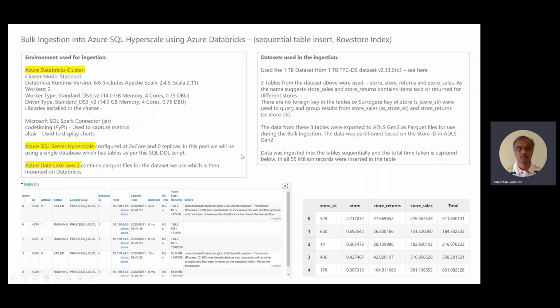So let me talk a bit about the environment itself. We had a Databricks cluster. It was a standard SKU cluster running the Databricks runtime version 6.6. It had two workers in it. It was the standard DS3v2 SKU that we use, which comes with 14 GB of memory and 4 cores.